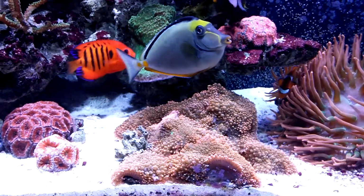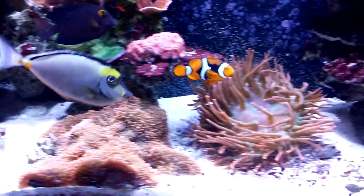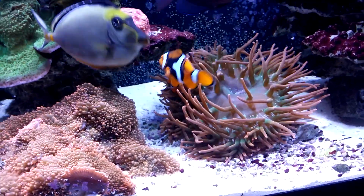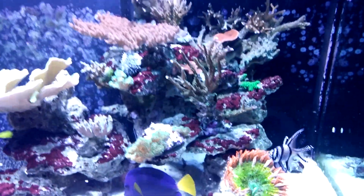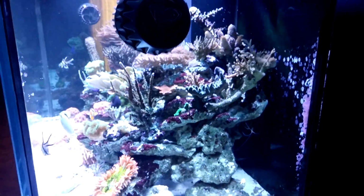Lots of mushrooms. Big old fat Nassarius, submarine. Of course, clownfish. There's a small bubble tip in there that just recently split off about a week or so ago. What else we got going on in here? Come around this side. I don't think you've ever seen a perspective from over here, but kind of look down the tank.